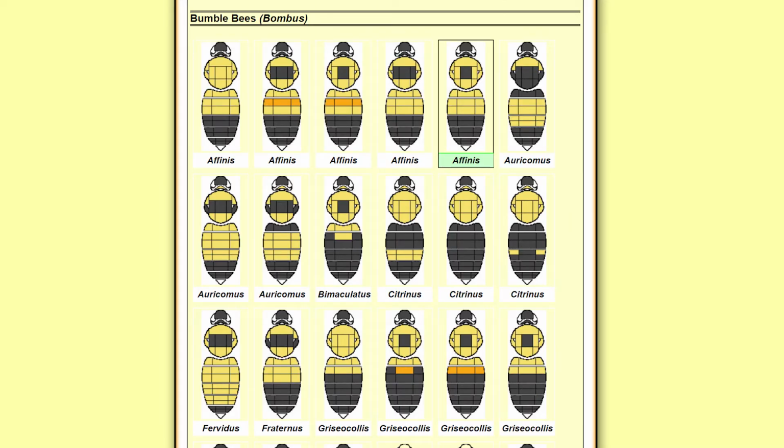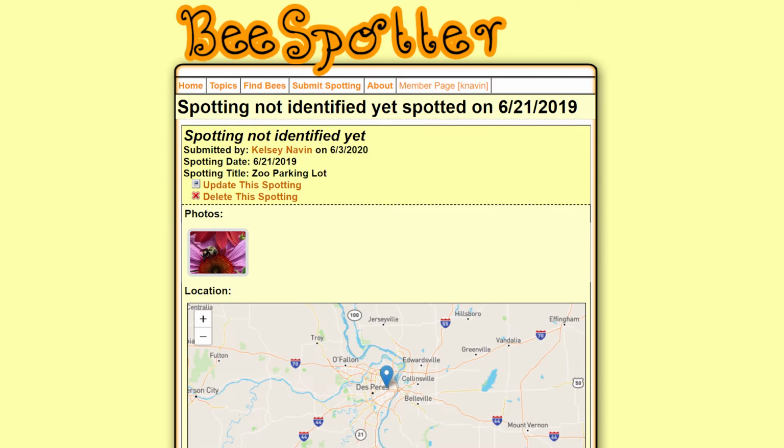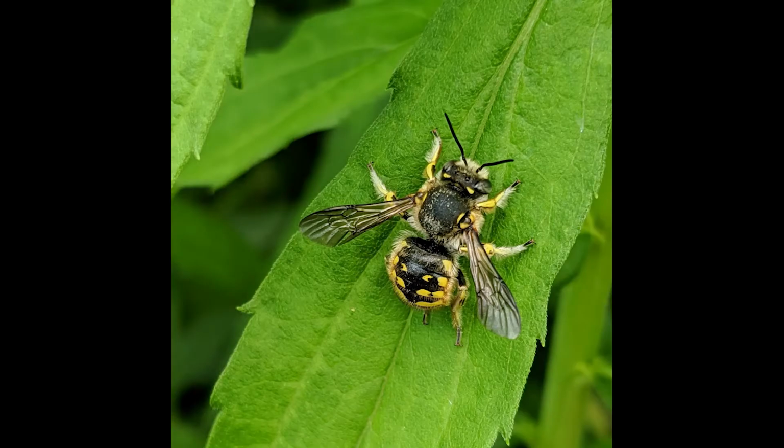Lastly, the website helps you try to identify the bee on your own, but it's okay if you don't know. Because once your post is submitted, experts will help you identify what kind of bee you saw, and you'll get an email update when they do. Scientists can use this information to learn what kinds of bees are living in different areas. Because bees are really important pollinators, this is really important information.